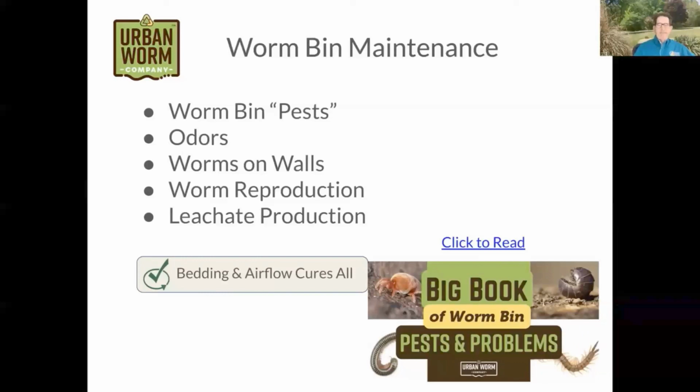And really, whether it's leachate, bad odors, or some pests, especially things like mites in the worm bin, bedding and airflow kind of cure all. I would just add some dry bedding. I would open up the top of your worm bin and let things air out a little bit, and that will solve a lot of problems. It's kind of like first do no harm, and you're not going to do any harm with a little more airflow and more bedding.